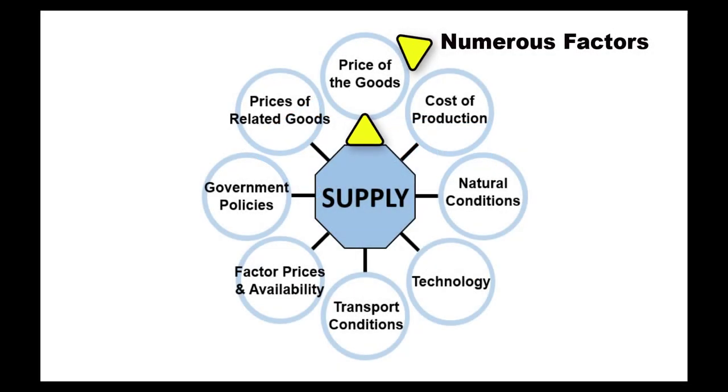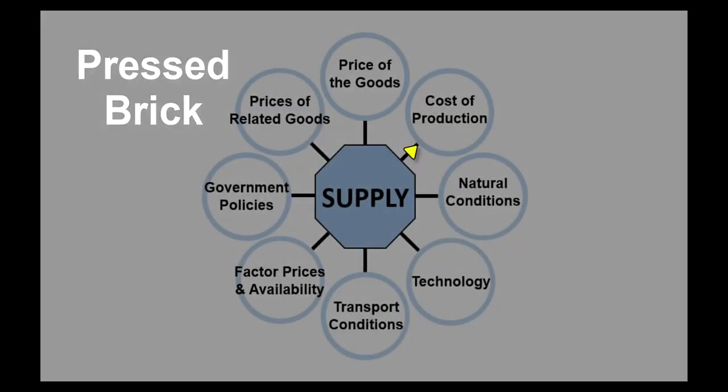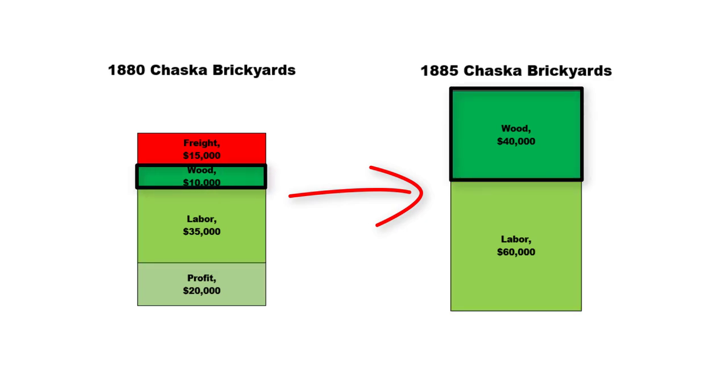Now let's look at the supply and demand factors for the 1881 to 1893 period. The price of the goods was even harder to track. The Chaska Brickyards were making many different types of brick, and each had their own price. The cost of production was tied highly to the price of labor. As the brickyards grew, so did their payrolls. The second largest cost was for wood, which quadrupled between 1880 and 1885.